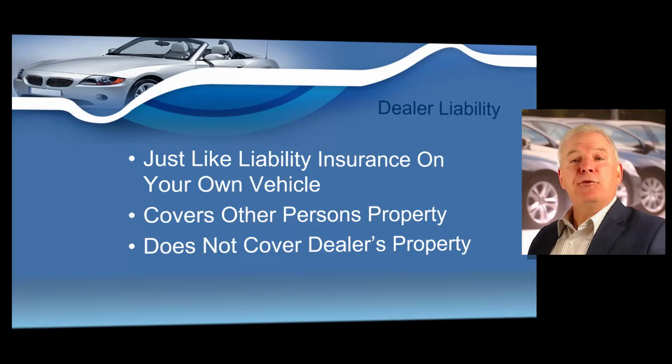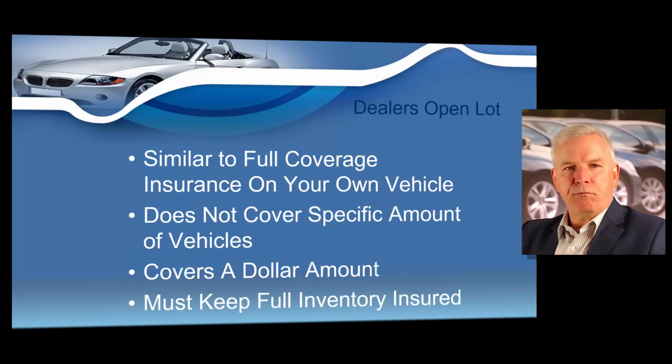So realize that you do have an element of risk because your insurance will not cover any property losses. And I have spoken to more than one dealer that had a significant investment in their inventory only to see it wiped out due to a storm or tornado. So don't ever let this business put you into financial ruin, because you do need to have enough insurance coverage on your inventory. So next, let's talk about dealer's open lot.